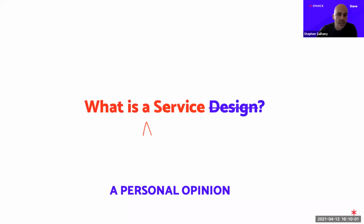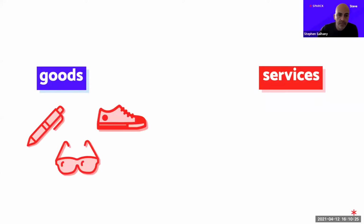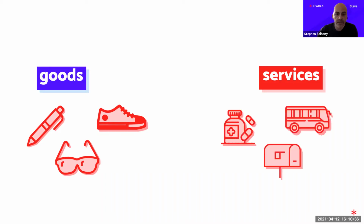But just to start off, I want to answer the question, well, what is a service first? Let's build this context up a bit. I suppose, to distinguish between the two, goods are the tangible, consumable, and require more transactional methods of exchange, like pens and sunglasses and shoes and so on and so forth. Whereas services are more intangible, don't end up with ownership, and they are things like medical treatment, postal service, transport, banking.